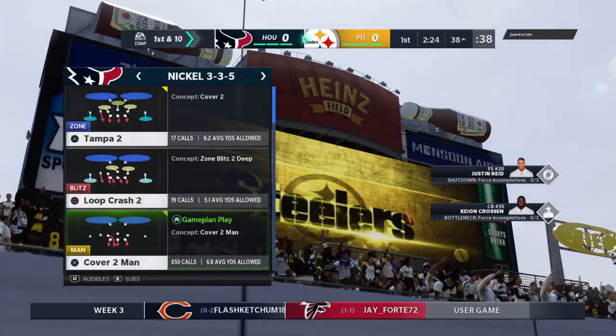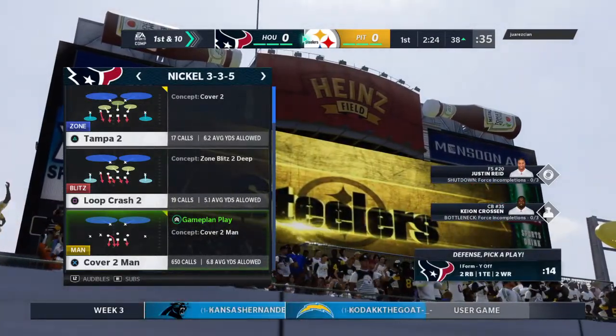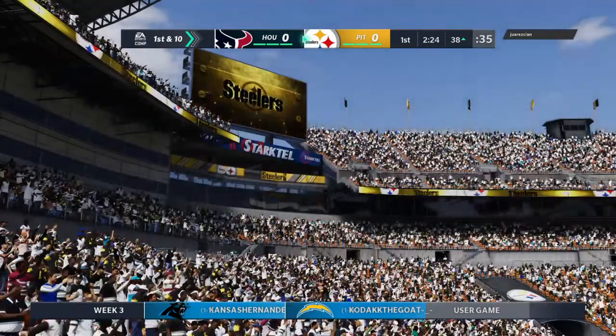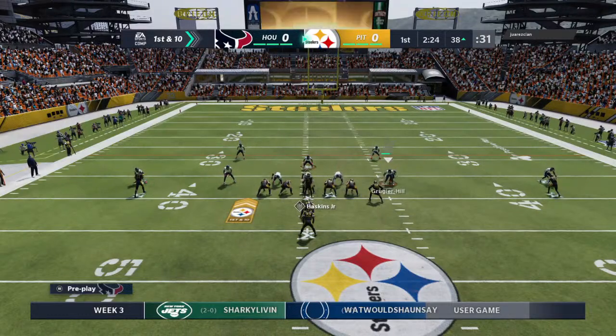So the flag thrown for the contact, mark off the yardage. And sometimes you just read a hitch route way too fast. You get there before you're supposed to, and there's the penalty. So here's a 1st and 10 at the 38.